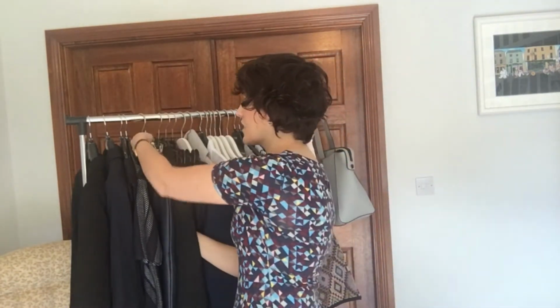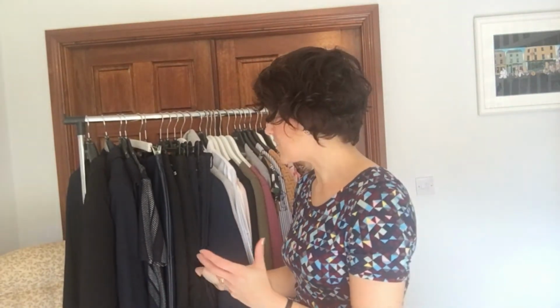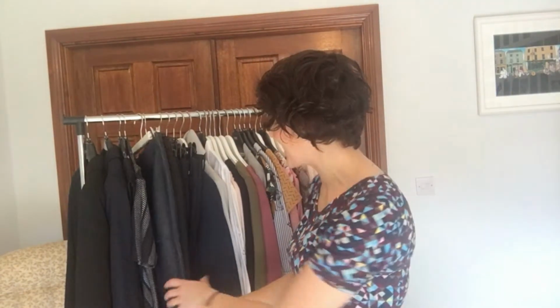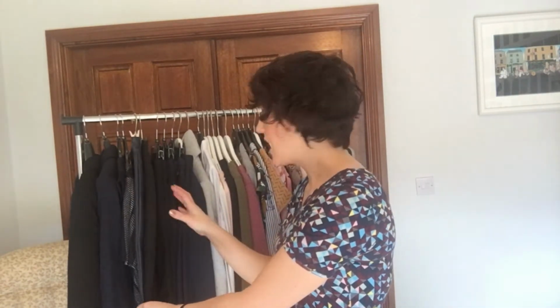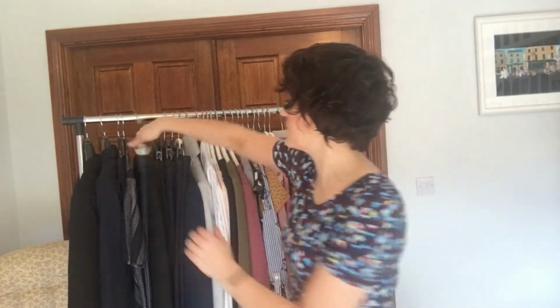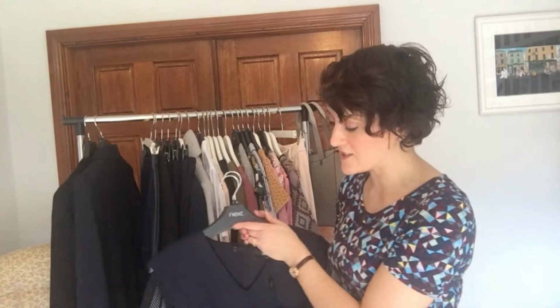So again, they're your neutral pieces that you can mix in with the jacket, so your blazers can go over either the skirts or the trousers. And as I said, some people actually prefer wearing skirts. They feel that they're more feminine, and maybe they like showing off their legs, or vice versa. You can go for both, or if you prefer skirts, go for extra skirts, or if trousers, go for extra trousers. Then dresses, a neutral dress is always good as well.